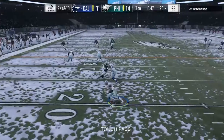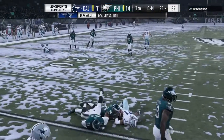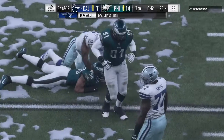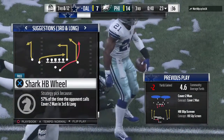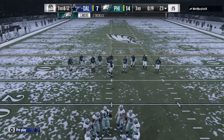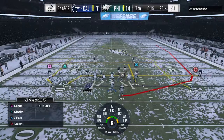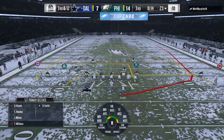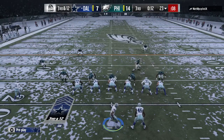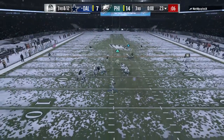Falls incomplete. They'll set up the screen to Elliott. And he'll be knocked down sideways. It's a loss of 2, now third down. Time to give a little credit here. That was an excellent read by the guys on the defensive side of the ball. Oh, you're crediting your defense. Got to credit them on that one because they tried to fool them, right? Tried to trick them, ran a screen, and they went to it and smothered it for a loss of yardage.